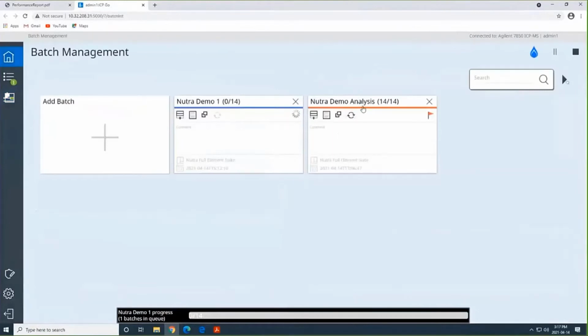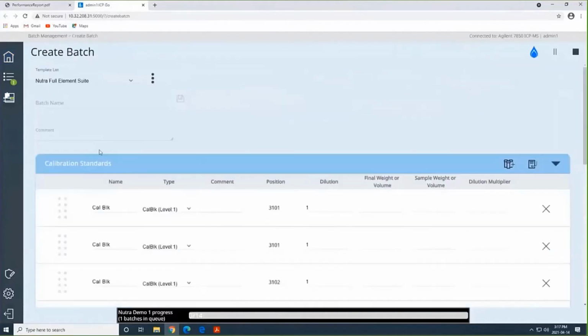And again, I've run an analysis so we can look at some data, and then I've got one running right now as well. And it should be putting out a tune report here soon. So if we add a batch, we could go to the template list. You can see here I've got several different ones that I do on my ICP Go. But let's do a Nutra full element suite today.